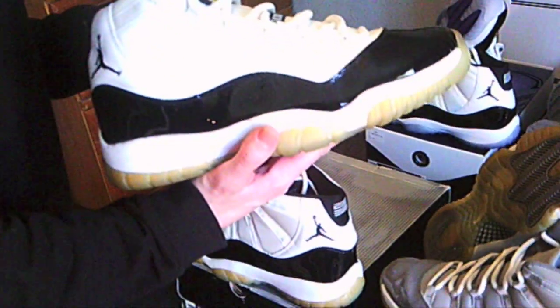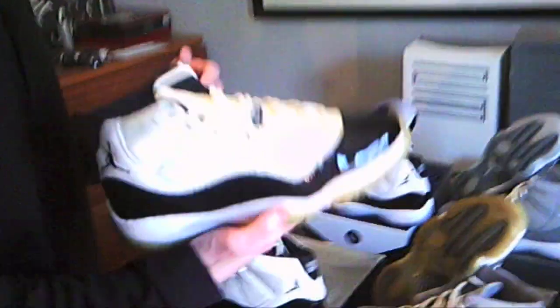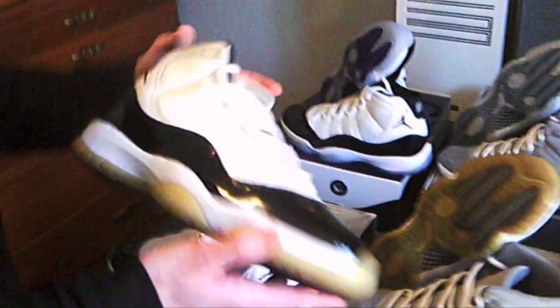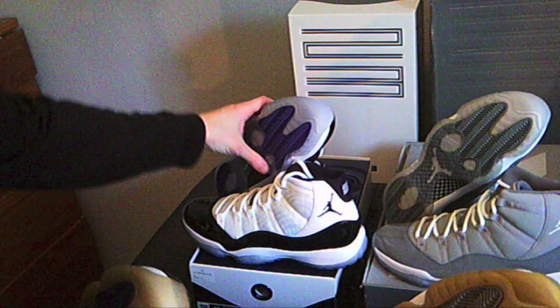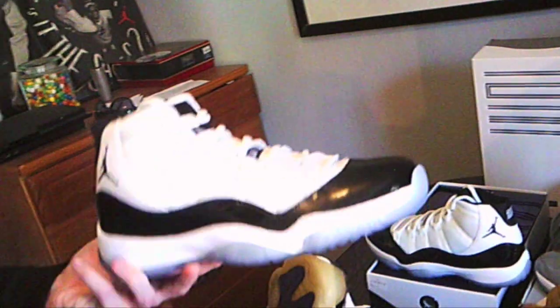I start with the Concord. Just came out in 2000 or 2001. But yeah, these are yellow a little bit. I have worn these, but they're in pretty good shape, I think, judging by the age. And I got the Concords, the ones that recently came out in 2011. I told myself if I get two pairs of these, then I'm gonna stop buying Jordans forever. I didn't have to wait in line or camp out or anything like that.